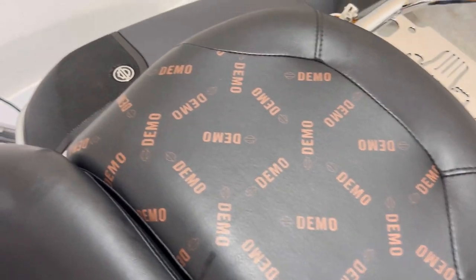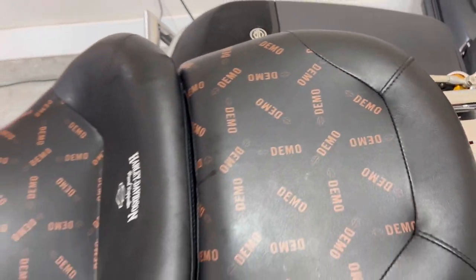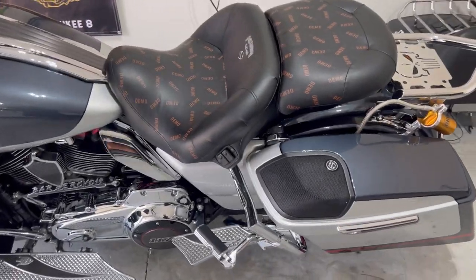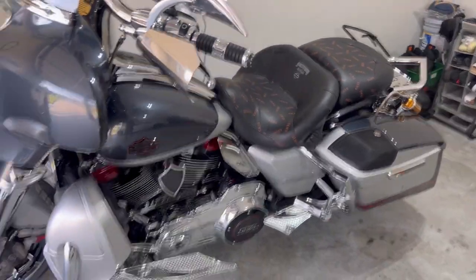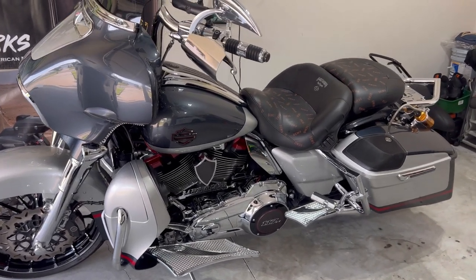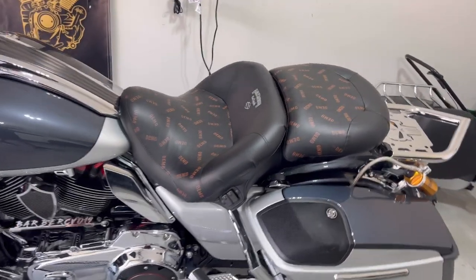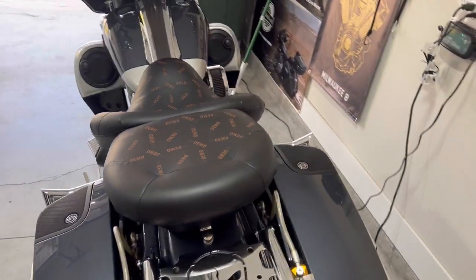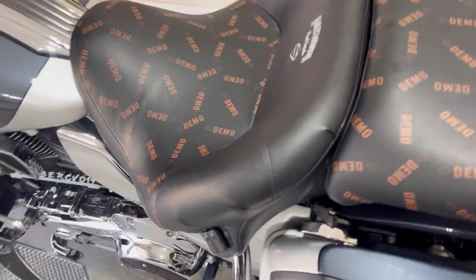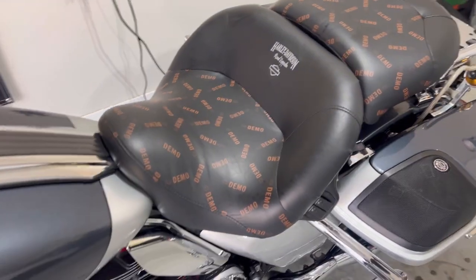She did not complain once about the seat. And let me tell you, this seat is definitely good. Look-wise, I'm not sure if I'd keep it on every day, but I would definitely pop that puppy on if I was going on a road trip, 100%. Doesn't matter how it looks. Comfort overrides looks all day. All right, check it out. Very nice. Harley Davidson Road Zeppelin. Pretty cool.